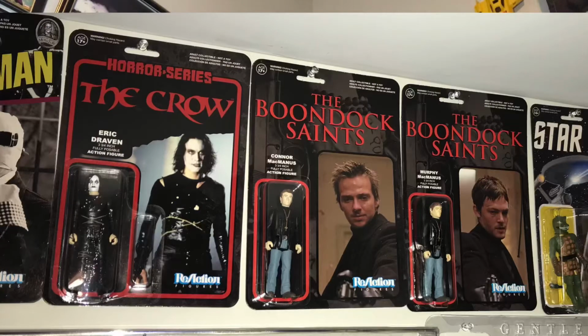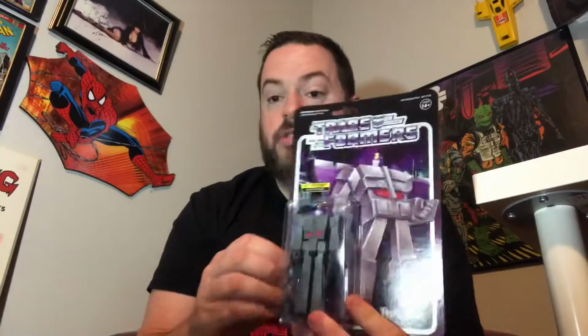I really like the way they do the vintage style packaging with the individual character art on the front here. When I've bought reaction figures in the past, whether it be the Boondock Saints up there, the Crow, Scarface, some of the Universal monsters, usually what I do is I just take them and put a little pin and pin them up on my wall like so. And that's all there is to it.